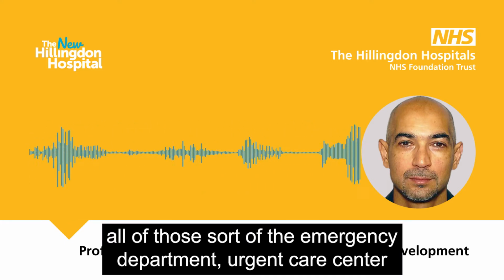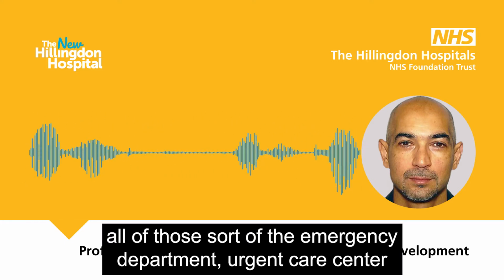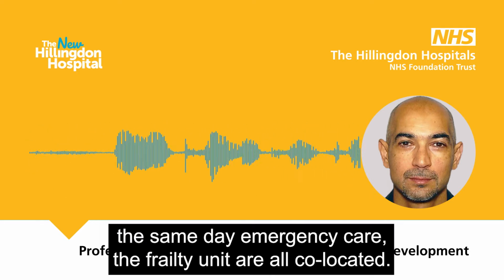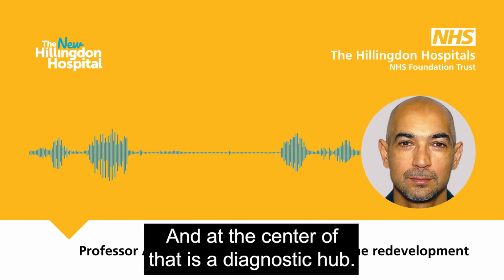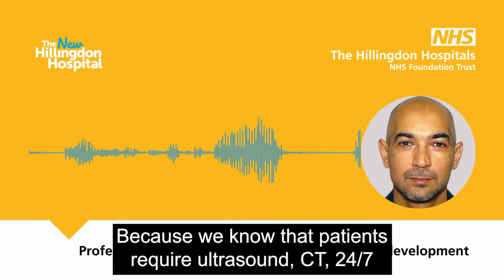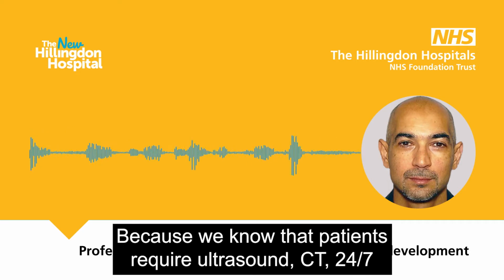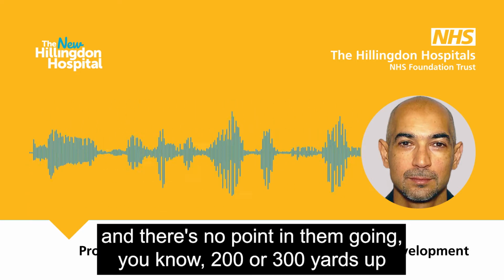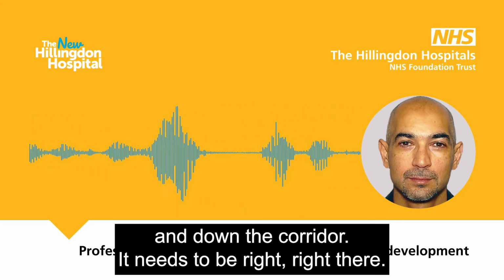The emergency department, urgent care center, the same-day emergency care, and the frailty unit are all co-located, and at the center of that is a diagnostic hub, because we know that patients require ultrasound and CT 24/7, and there's no point in them going 200-300 yards up and down the corridor. It needs to be right there.